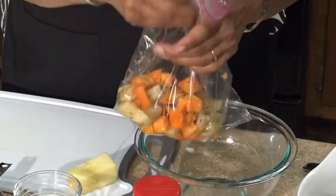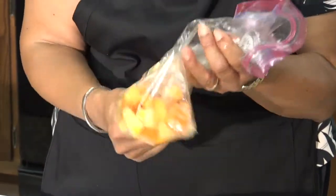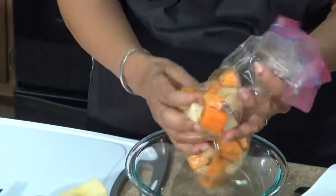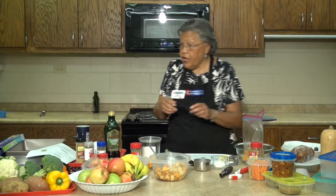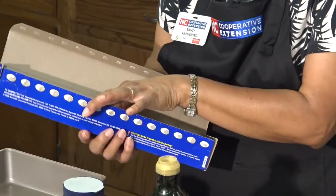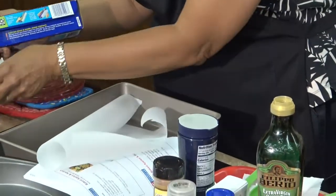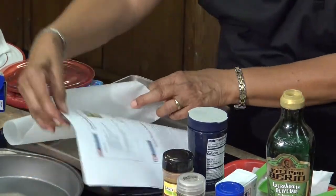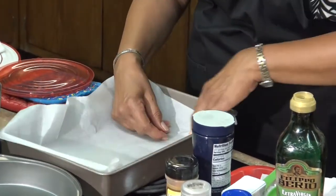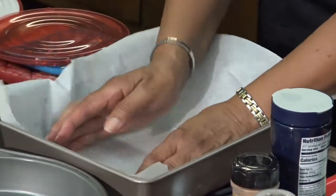We're going to just close up the bag and mix everything well. We want all of those pieces of vegetable to be coated. So with that, when we're ready to bake, we're going to use parchment paper. We have used that before, but this helps also with cleanup. We have a 9 by 13 pan, and as we've said, parchment paper is different from wax paper, but you could also use foil if you don't have parchment paper. The foil would be fine.